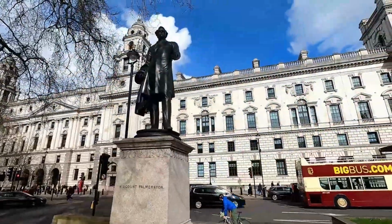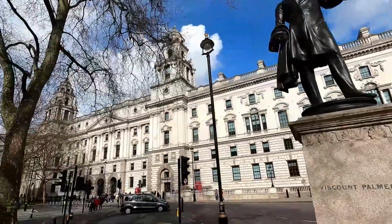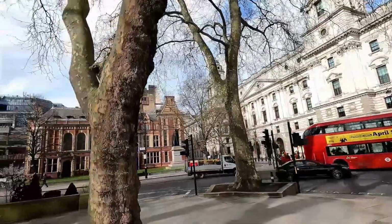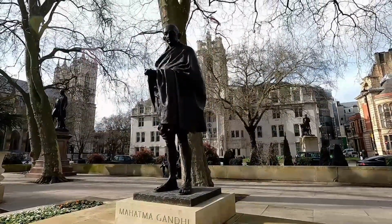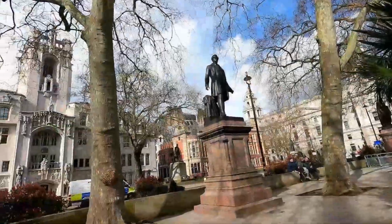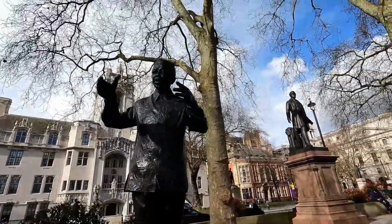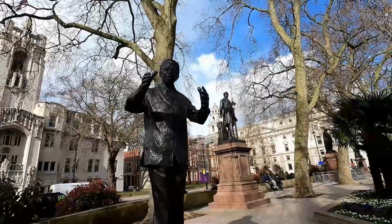Then alongside him we have various statues of the great and the good and those that were considered important in their day, many of them from the Victorian era. But it's not just the Victorian era, because here we see Mahatma Gandhi, and just along the way as we travel down we see Nelson Mandela, another great world leader, pride of place here in London.